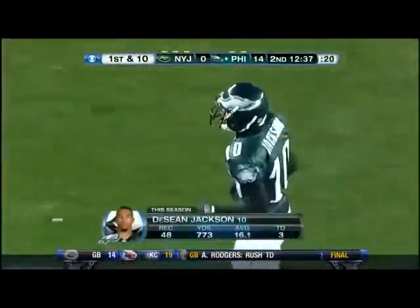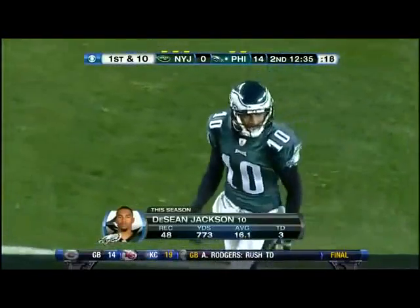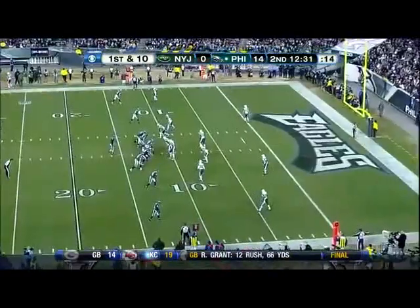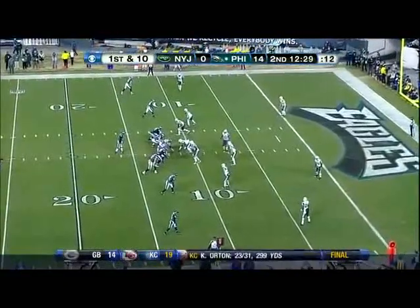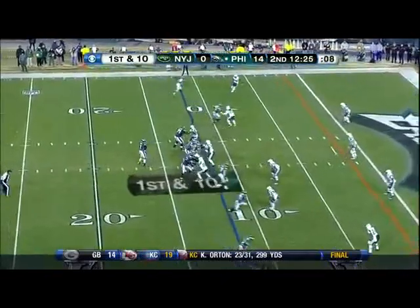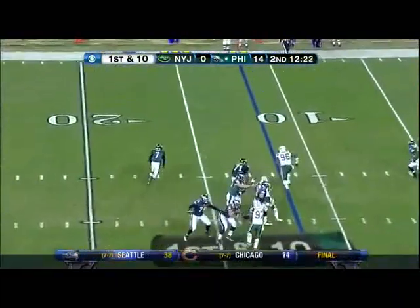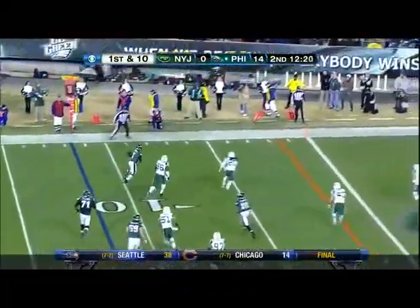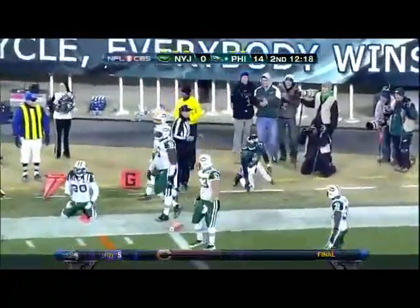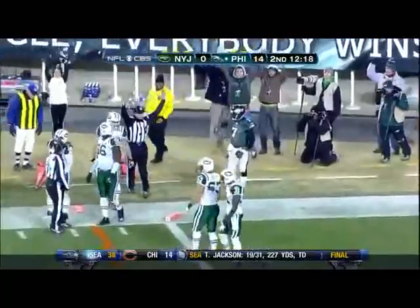Darrelle Revis telling us last night he looks to plaster the receivers. That's a phrase that we have not heard. It means latching on to the receiver, giving no space to maneuver. And he's the man covering DeSean Jackson. Here's Vick on the run. Vick reaches. No indication. Apparently he, let's see. It is a touchdown.